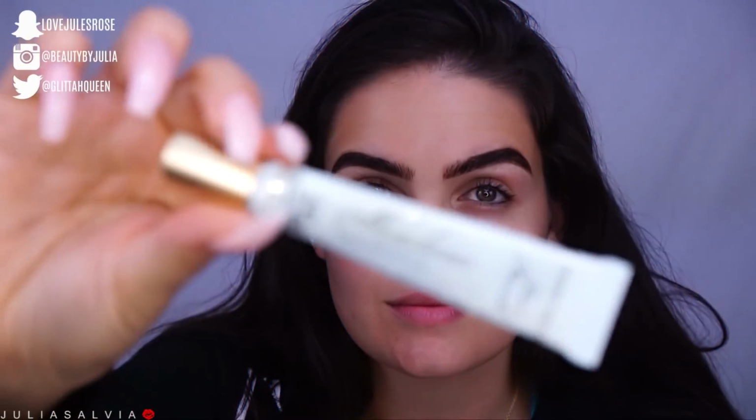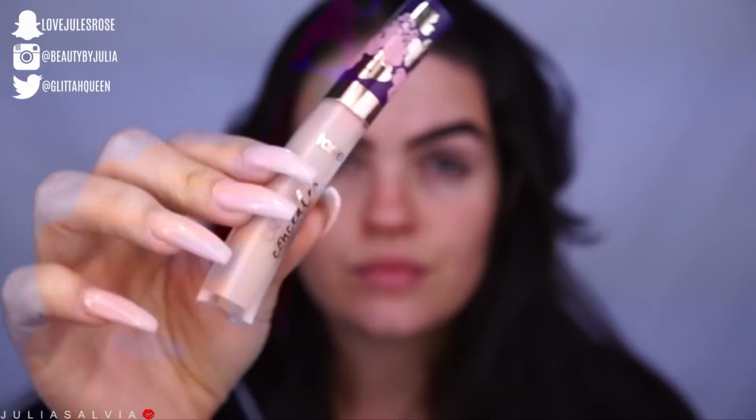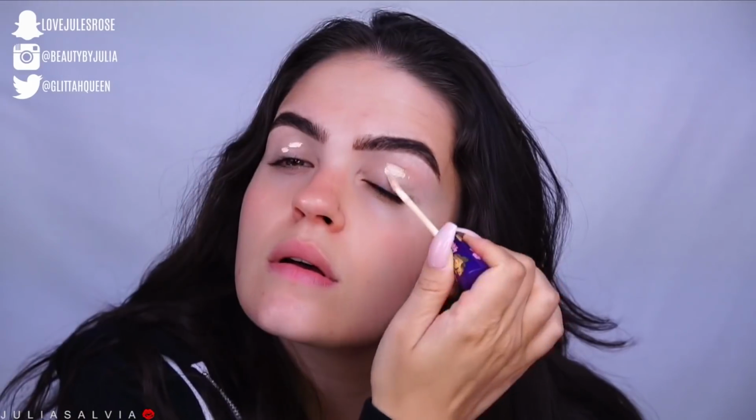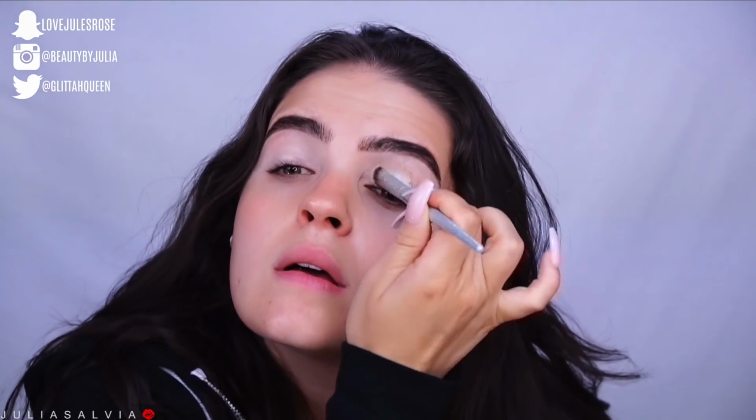Hey guys, we're jumping into this tutorial with some eyeshadow primer. I haven't been using eyeshadow primer lately. I've just been using concealer. So if you're going out, don't do that, because I've been noticing it's been creasing on me. But I'm going to prime my eyes with the Too Faced Shadow Insurance, and then I'm going to place some concealer on top just as a base.